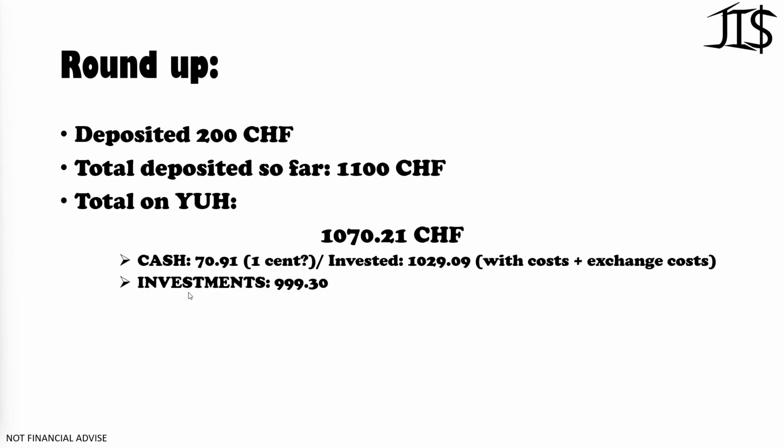And I have right now 999.30 Swiss francs invested in investments. And you can see it here. When I took a screenshot of the graph 20 minutes later, it was 1001.85 Swiss francs. So that's because the euro went up a little bit, but it is still down for the day.